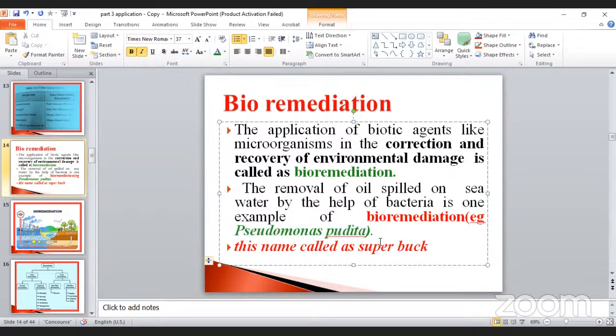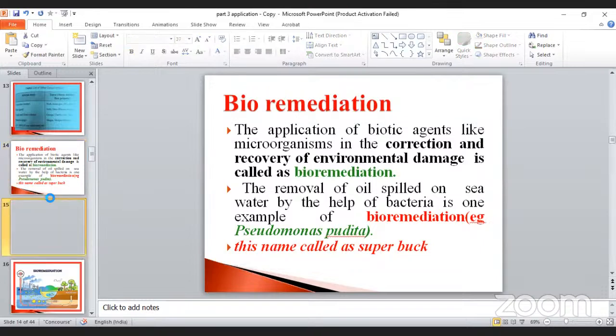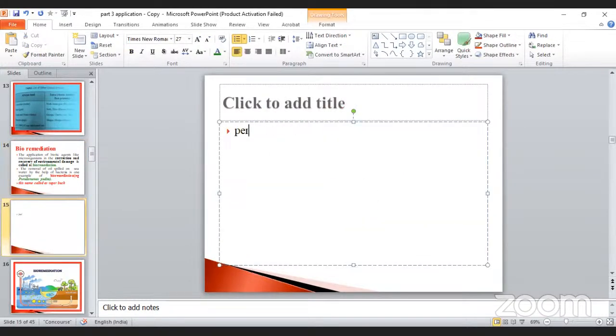Why is it called a superbug? Because an oil spill on the ground can be easily destroyed by it. Complex molecules are converted into simple molecules. Here, you can easily identify petrol, otherwise called crude oil. Crude oil is a hydrocarbon. It is a complex hydrocarbon. What happens to the complex hydrocarbon?